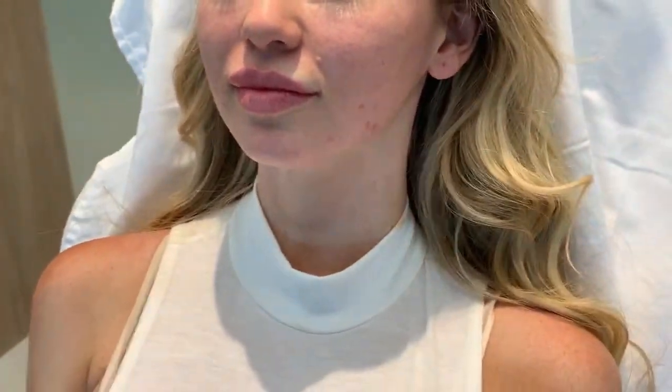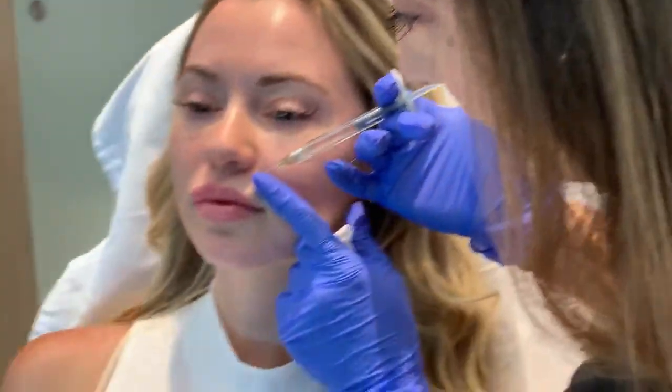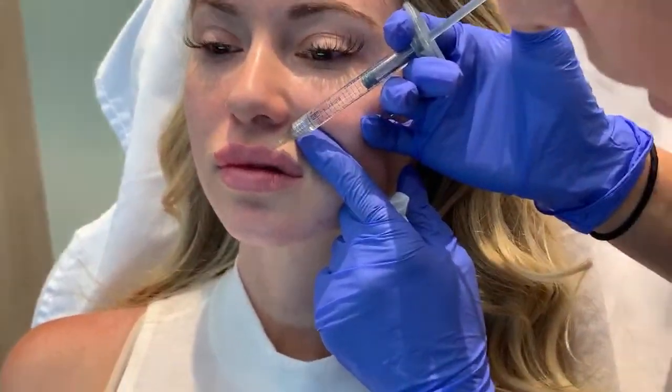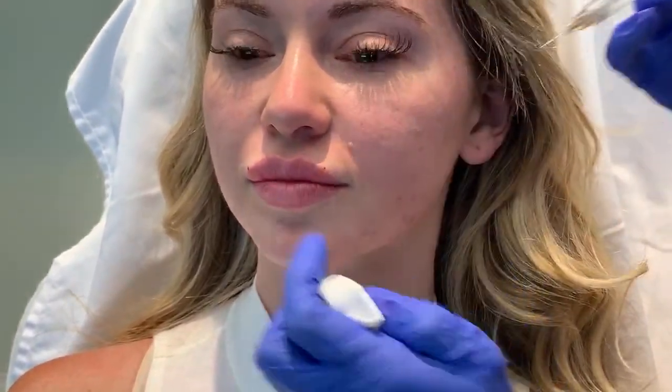We're using Ultra Plus, and because her filler lasts so long, we don't necessarily need to choose one of the longer lasting ones. If she told me that she burned through her filler, I would opt for something that's going to last a little bit longer. But for her, she does well with something that has an indication for 8 or 10 months and she's getting years out of it, so we're happy with that.